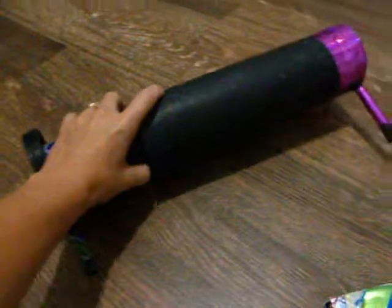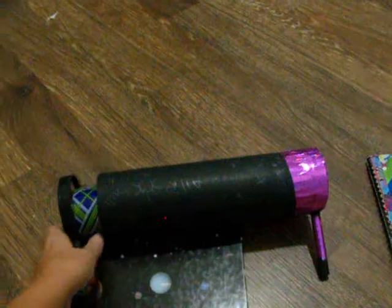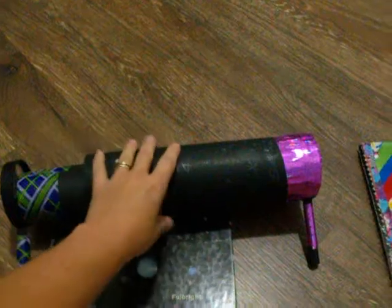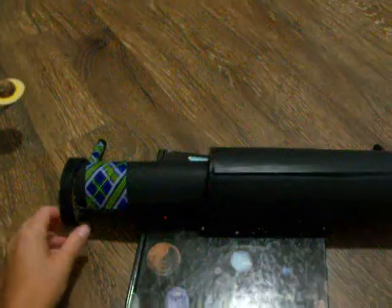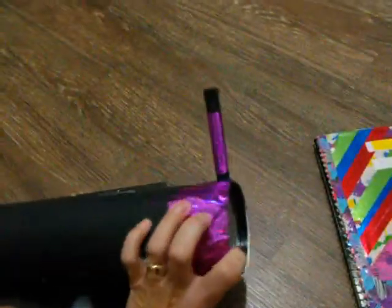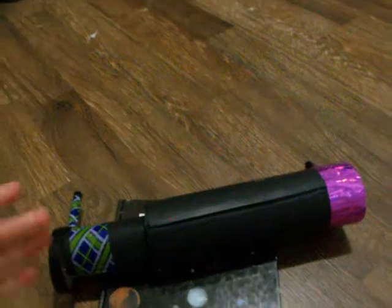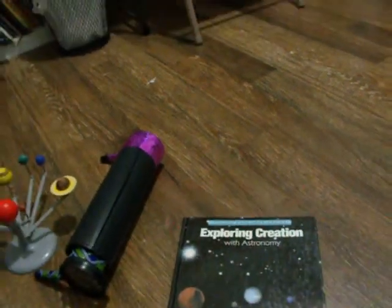We made telescopes. I'm using one hand for the camera, but we took 2 different sizes of rolls here, and hot glued magnifying glasses on each end. See? And then you use 2 hands and move it forwards or backwards for your focus, and you're supposed to look at the stars or the moon. It doesn't work too well, but my girls say it does, but I don't think it does.